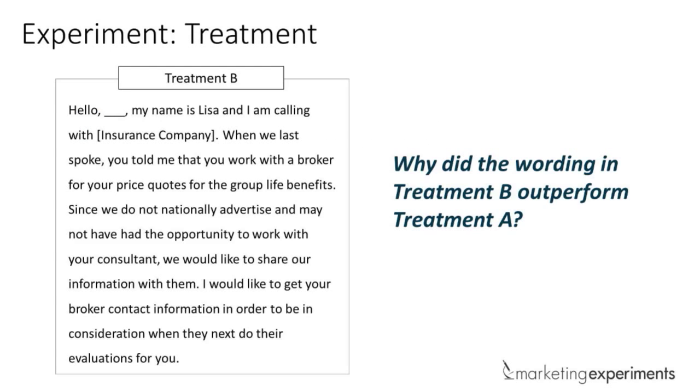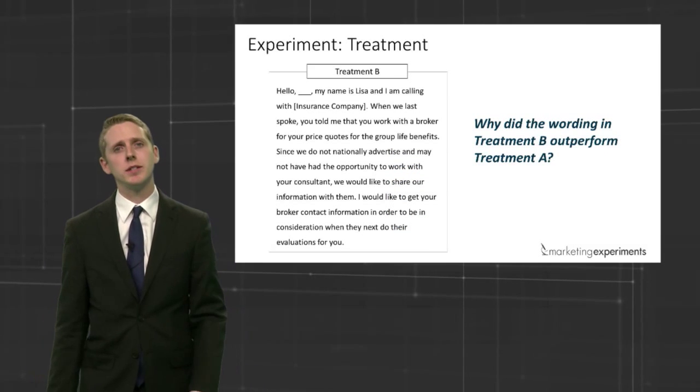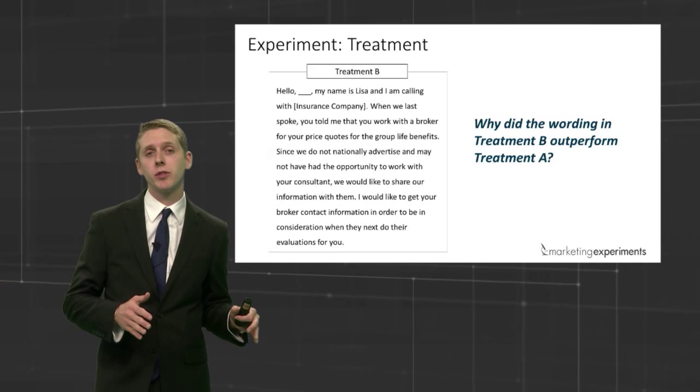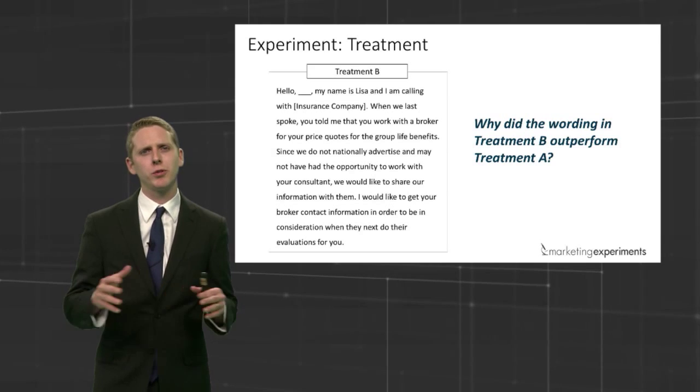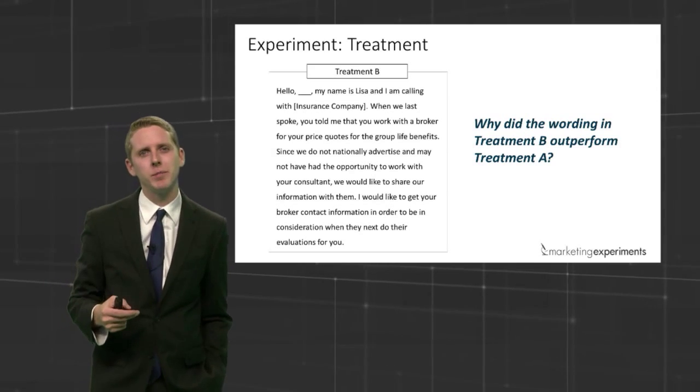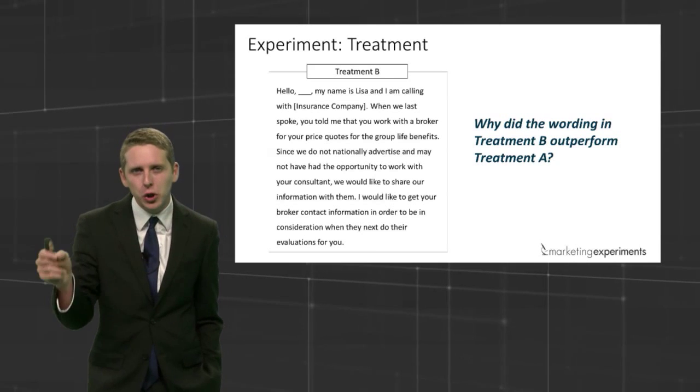And so my question to you, audience, is this. Why? And this is the question that we all have to face when we're running testing. This is putting you in the marketer's seat because, yeah, it's great that we got a 31% increase. That's wonderful. We increased results. But you know what? The more powerful thing that we should be trying to ascertain from this test is why. What do we learn about the customer here?